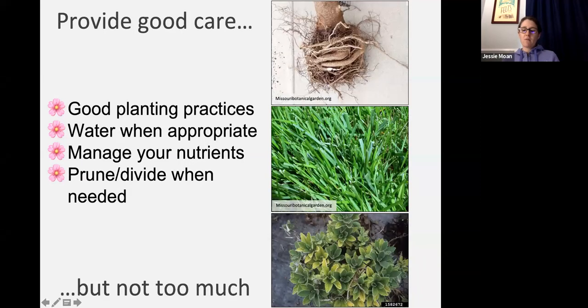So in line with putting the right plant in the right place from the beginning is to make sure that we're providing those plants with good care. So we want to start with good planting practices. Again, if this is something that you are adding or installing now, making sure that you're planting it correctly, giving it plenty of space to grow, and things like that are going to be really beneficial in the long term for the health of that plant.